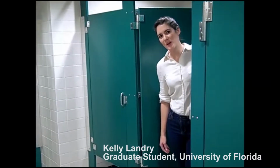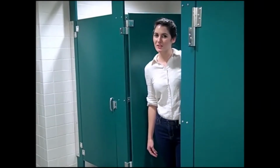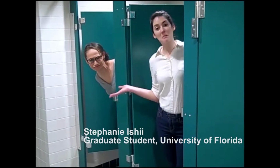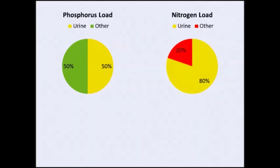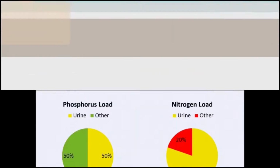As we embrace the importance of removing nutrients from wastewater, as well as recovering them for reuse, we have to ask ourselves, where are all these nutrients in wastewater coming from? At a typical municipal wastewater treatment plant, our urine accounts for greater than 50% of the total influent phosphorus load and greater than 80% of the total influent nitrogen load. However, urine only contributes approximately 1% to the total influent volumetric flow. These disproportionate impacts of urine on the quality of combined wastewater are a result of the fact that urine is very nutrient rich.